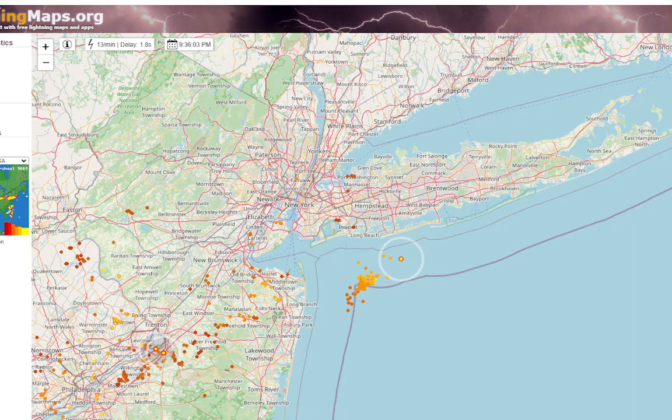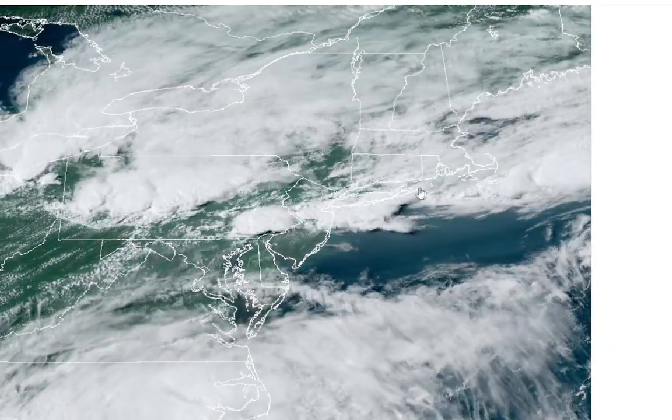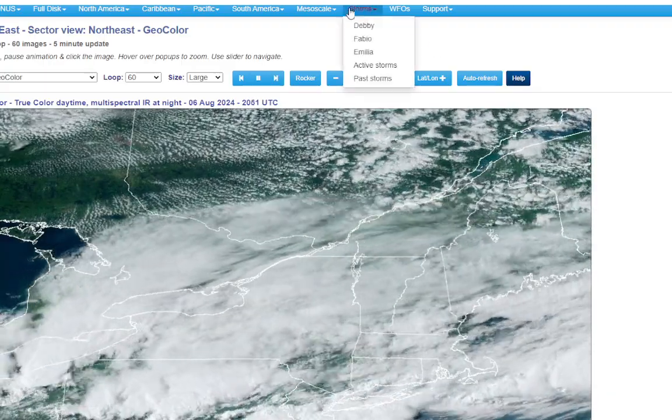All right. I got to talk about Debby and all this. That's kind of overwhelming, I guess you could say. So let's look at the satellite image today. It kind of tells the story here. Yep, here's your stalled frontal boundary. Here's Debby down here, Tropical Storm Debby. So let's go take a look at that.